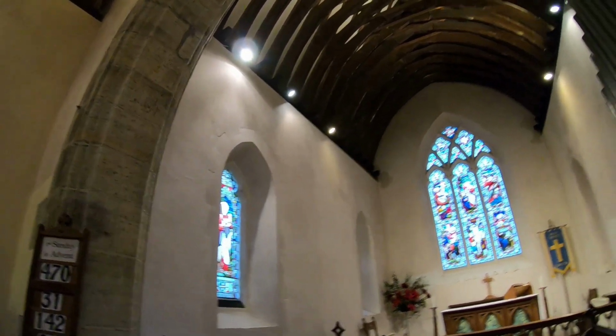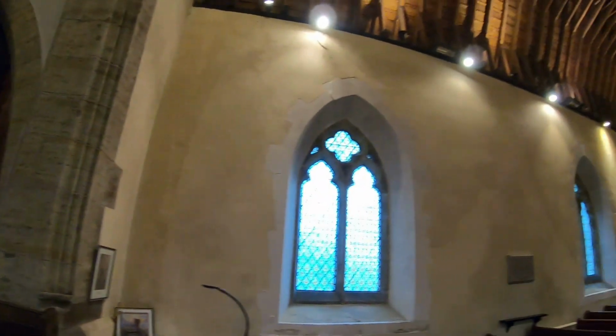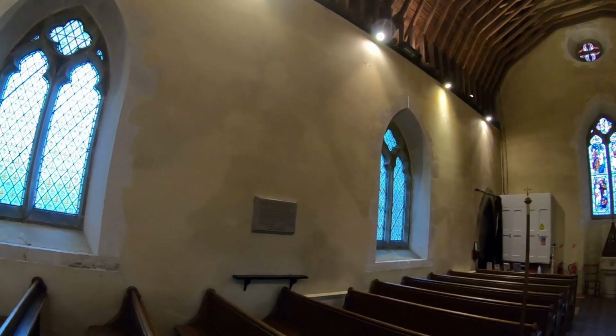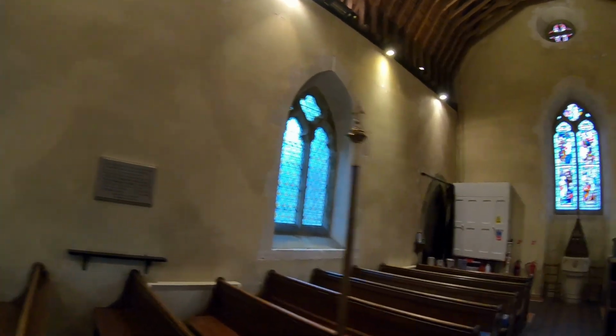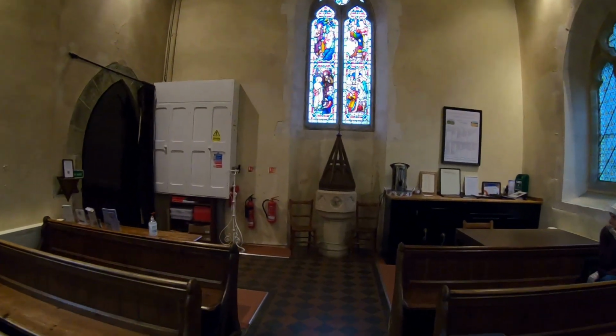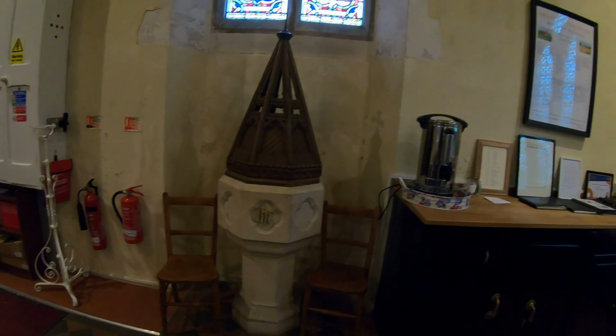You see some churches have got lots and lots of plaques adorning the walls, but this one actually only has 2 plaques fitted. At the far end here we've got this font, which I've got no information about at all, but I will find out about it.